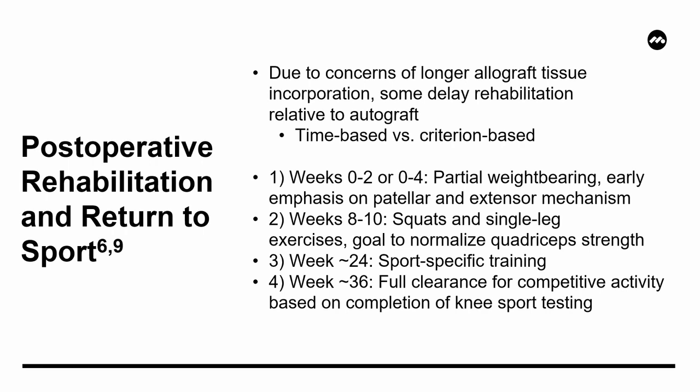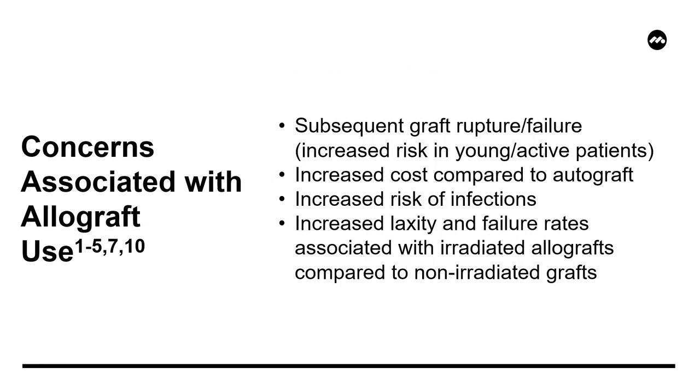Post-operatively for ACL reconstruction, some authors have added slight delays in rehabilitation due to longer incorporation of the allograft. Typical timelines for ACL reconstruction rehabilitation are listed here, with the goal of patients returning to full sport at approximately 9 months postoperatively. Young and active patients may have higher risk of graft rupture with allograft use. Allograft is associated with higher cost.